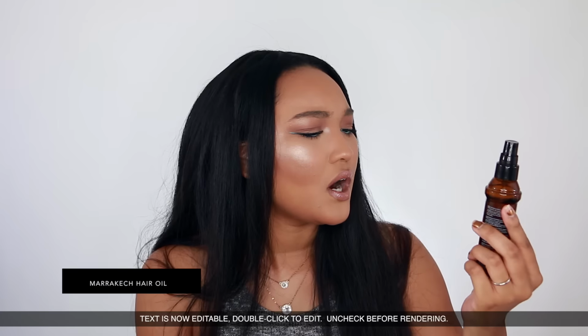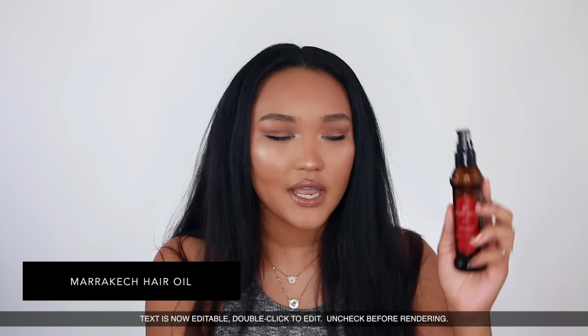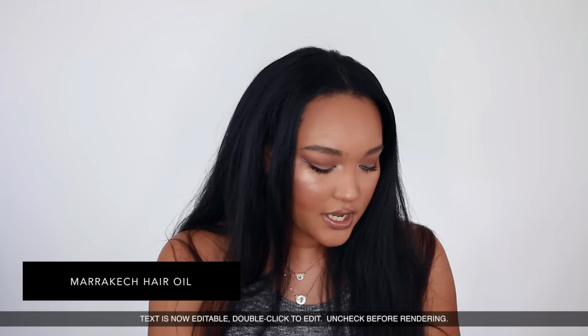Another product I've been loving for my hair is this Marrakesh oil. It's a argan and hemp oil therapy for your hair, and it's just good. I'm going to show you guys today how it looks. So I just take a little bit, and it makes my hair look so healthy and shiny. Yeah, I've been loving this. I got this from my FabFitFun box, which I have also been loving.